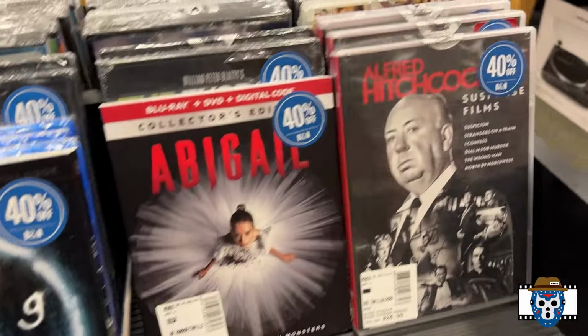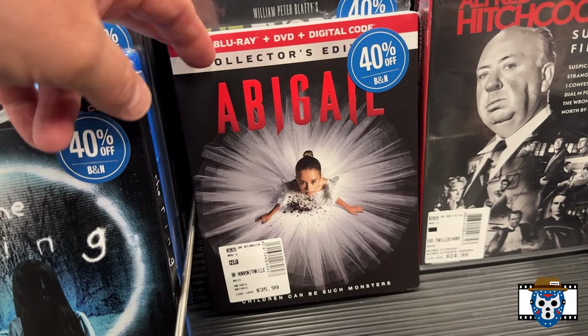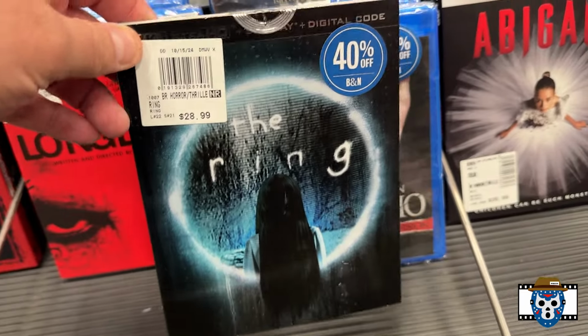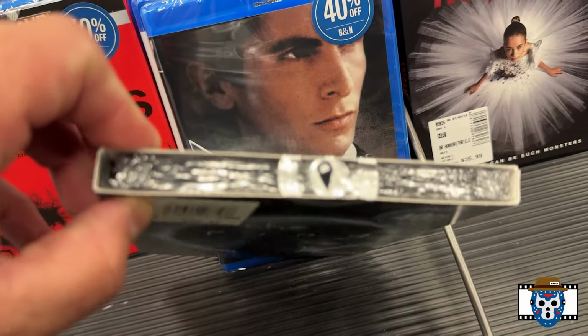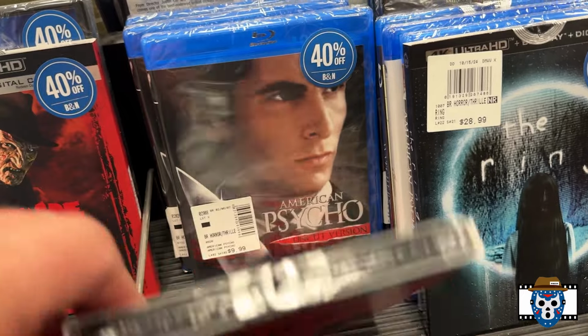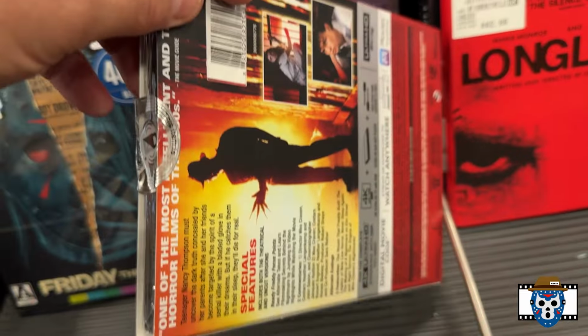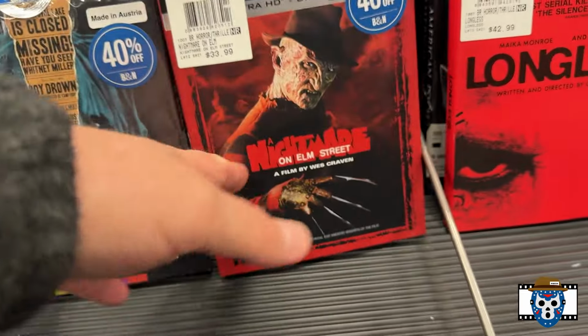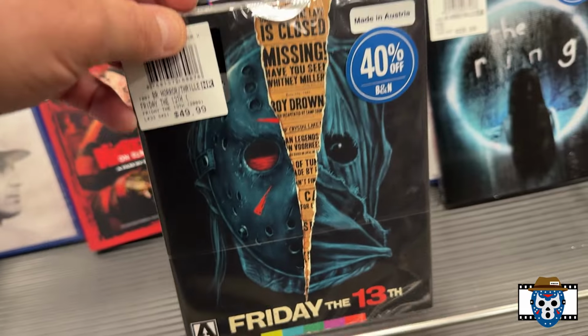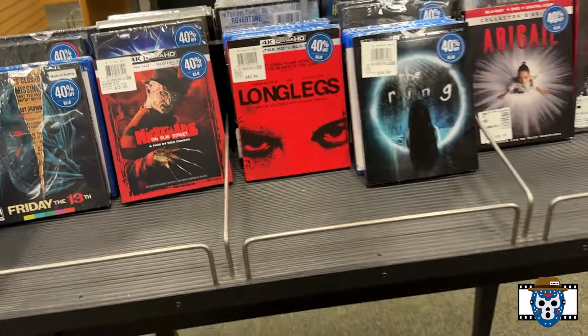And then they still got the horror stuff 40% off, that Alfred Hitchcock set. Abigail, The Ring. That's the 4K. Look at them damn security tags they stick on the top. You telling me that's not going to probably mess up the slipcover? This sucks, and it's horseshit. But I'm too polite to say anything, because I'm a class act. Long Legs. American Psycho. Nightmare on Elm Street with a slip. You might want to grab that. Not in here, obviously, if you can get it with a slip. And then they got the Friday the 13th. That was 50% off. Now it's 40% off. So, still a good deal. Especially if you can get it with the slip.